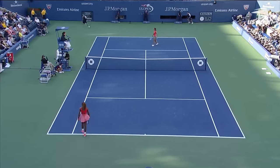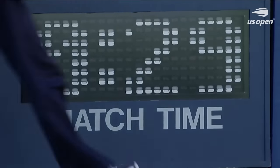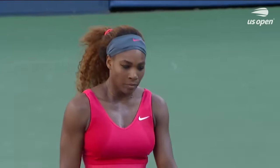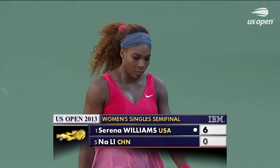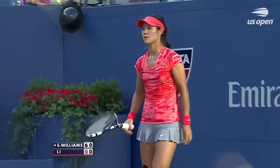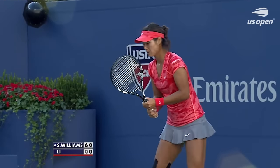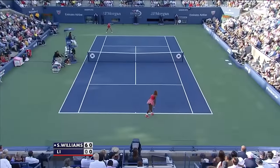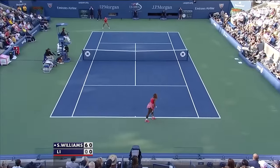There you go. Williams. That's impressive. In 29 minutes in the semifinals, Serena Williams takes the first set at love. So Serena Williams allows Lee Na almost nothing. 6-love. We go to the second set. Winner plays Victoria Azarenka.